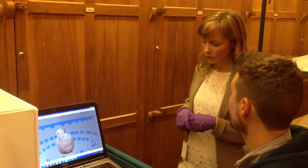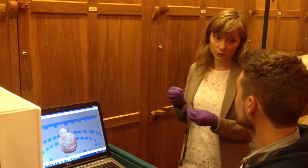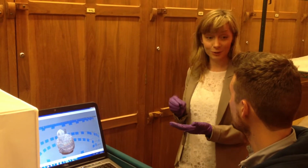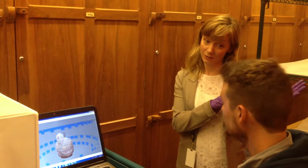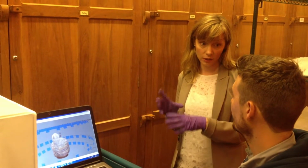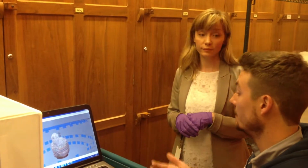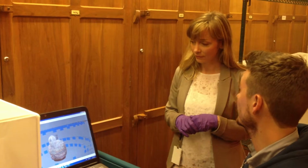I see. So when you work in Peru, you're pulling out objects in the field, and you don't get to take them back and study them back in Toronto. So while you're there, you're trying to capture as much as you can. Absolutely. So if I can take home a digital version, I can continue the research beyond the field.